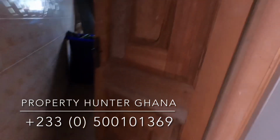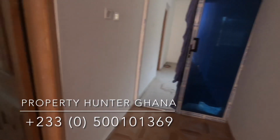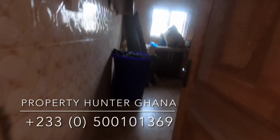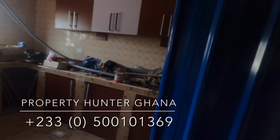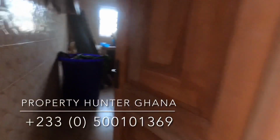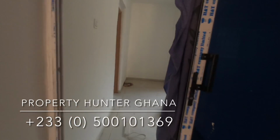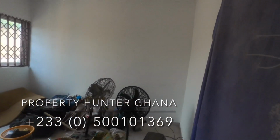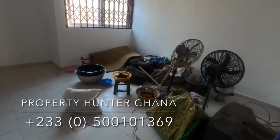so this will be the kitchen for the other chamber and hall, that is this one. So the chamber and hall I just showed you used the first kitchen I showed you, and this other chamber and hall will have its own kitchen. So you can have two families living here without any issue whatsoever, and you can rent it out to two families, or if you have a lot of family, some people can live here. If you have a teenager who doesn't want to mingle too much with the family, you can come and stay here. So this is the hall for one of the chamber and halls.